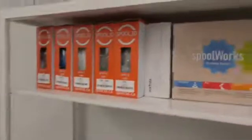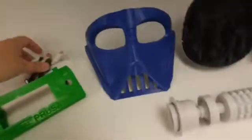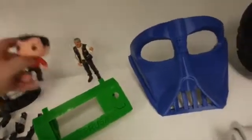On the shelf, we have a small selection of filaments. We have some things I've printed. We have some things that are dear to me. I'm a fan of Scotty. He won't stand up today for whatever reason. So I have a couple of Scotties.